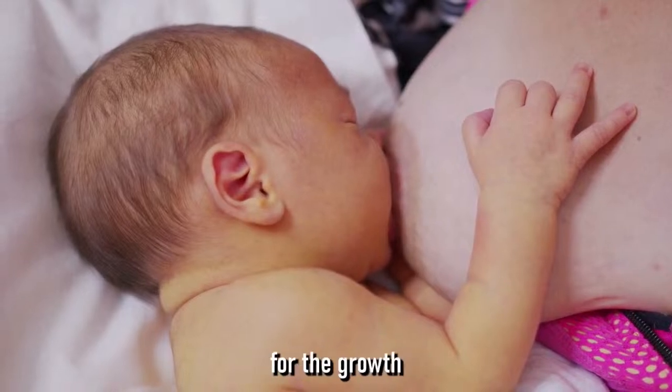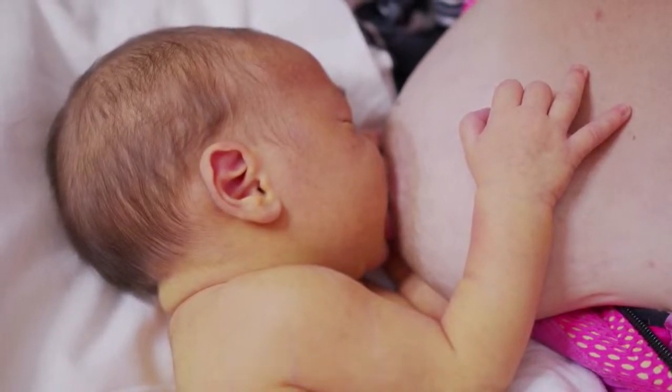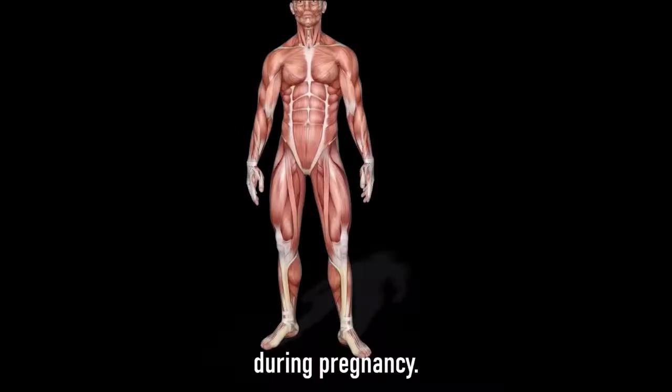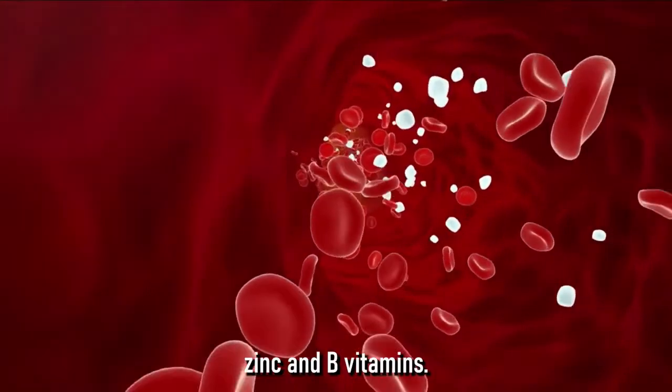Protein is essential for the growth and development of your baby's cells, tissues, and organs. It also supports your own body's changes during pregnancy. Lean meats are also rich in iron, zinc, and B vitamins.